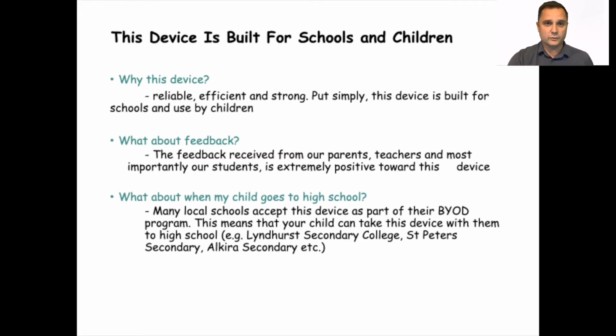There's schools like Alkira, St. Peter's, they all do have the option for the Lenovo Yoga 11E. They use that, and when kids come back to visit us, they often tell us about how they're still running their device, sometimes in year 7. I've heard a couple of cases into year 8 as well.